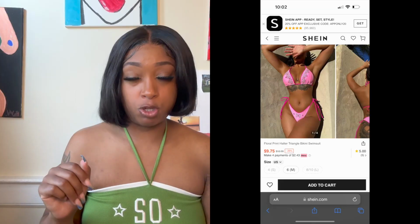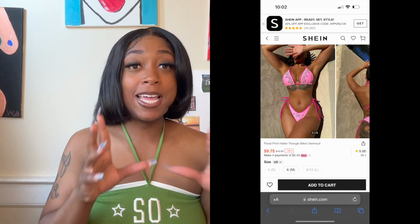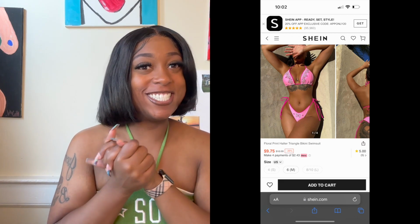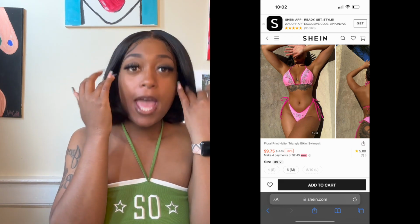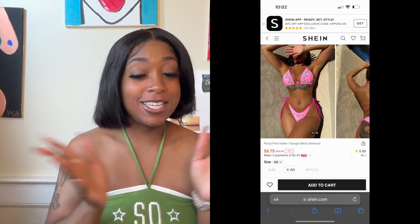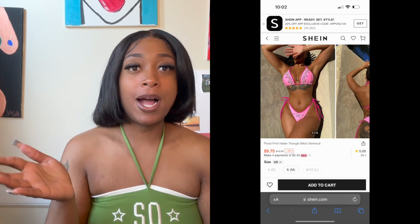So the first set that we have is their floral print triangle bikini swimsuit. I got this in a size large and I got it in pink because, I mean, it's summer. Pink is just so cute. And then plus, it makes me feel like a Barbie. I just felt like I wanted a bright color.